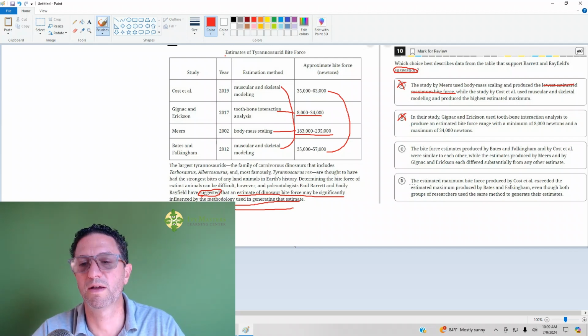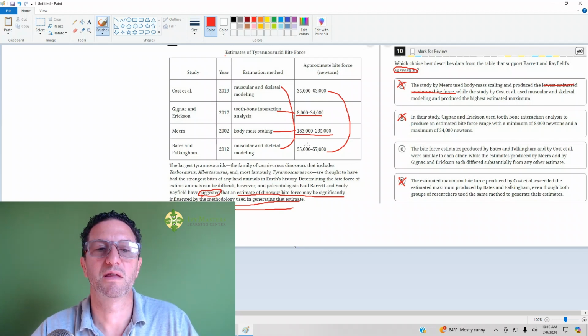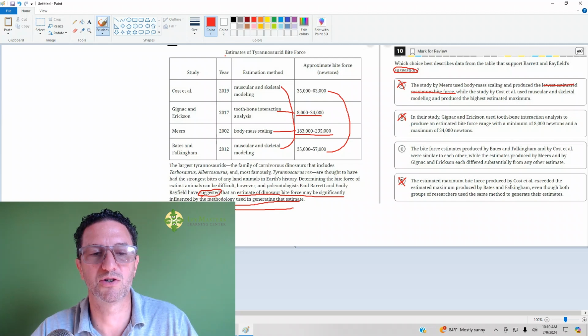Let's look at answer choice D. Is it true based on the table? The estimated maximum bite force produced by Cost et al. exceeded the estimated maximum produced by Bates and Falkingham, even though both groups of researchers used the same method to generate the estimates. It did. You've got 63,000 on the top end versus 57,000 on the top end. True, but this is the opposite of what we're looking for. We're not looking for differences within the same estimation method. Based on what's suggested, we're seeing that the estimation method influences the approximate bite force. And once again, the suggestion is that an estimate of dinosaur bite force may be significantly influenced by the methodology used in generating the estimate. Answer choice C is your best answer.